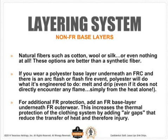For maximum FR protection, though, wearing an FR base layer underneath your FR outerwear is going to increase that thermal protection and add those air gaps that I talked about earlier, which is going to help reduce the transfer of heat and therefore injury.